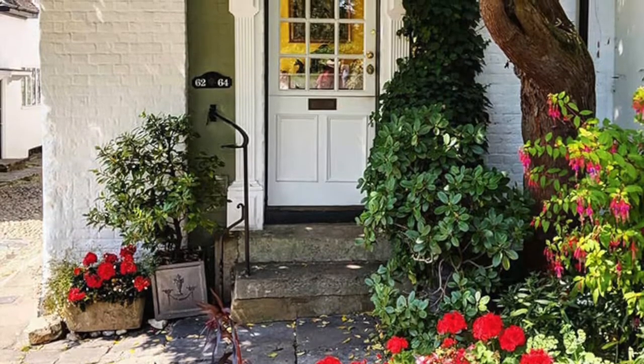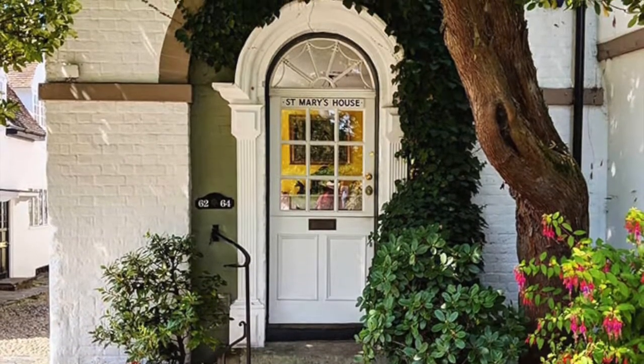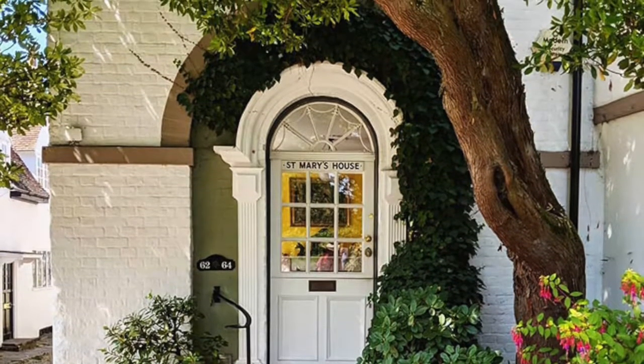This front door and really front porch just puts me in an absolutely cheery mood. I love this, and I love the use of greenery.